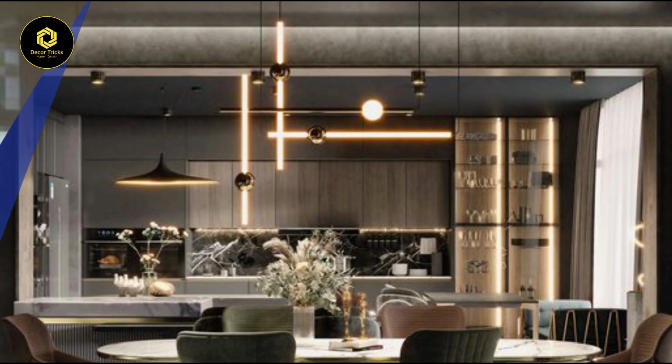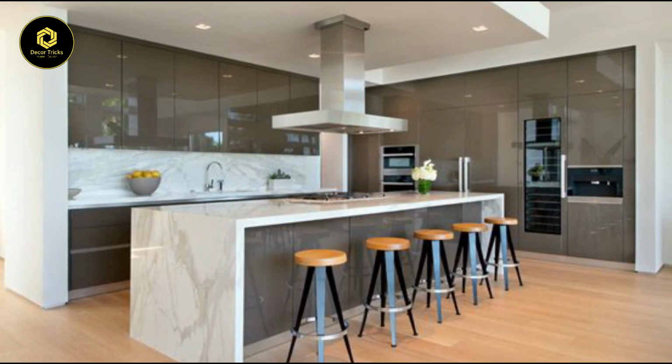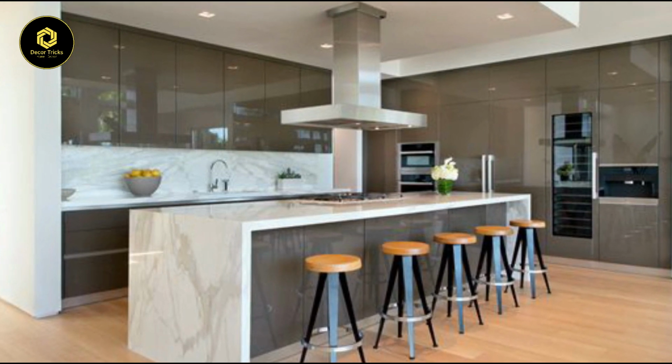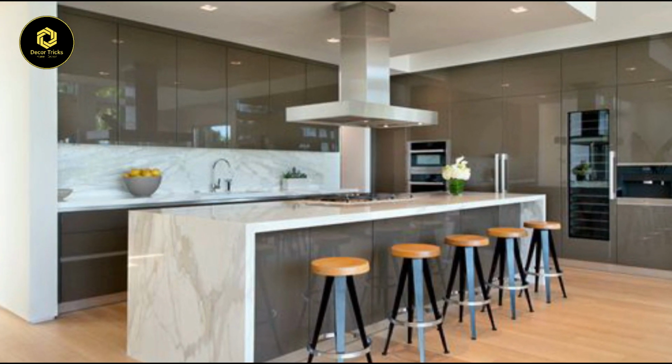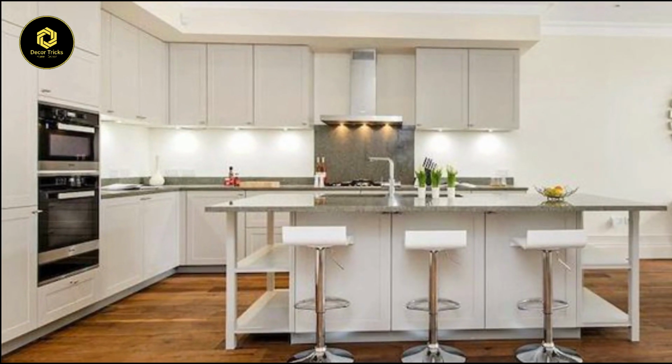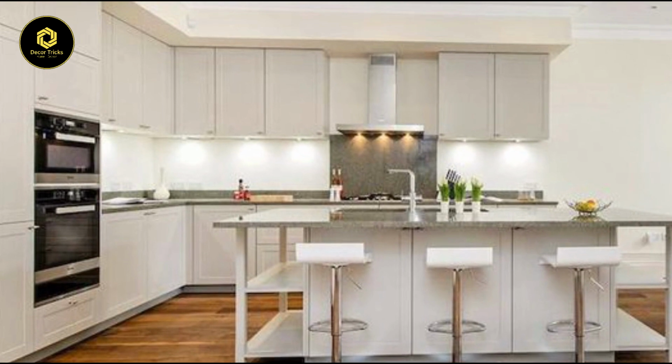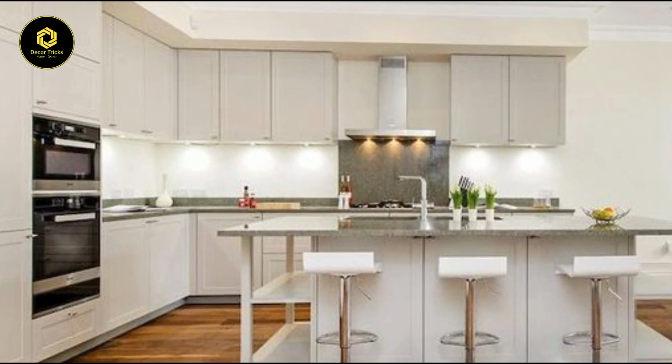Adding personal touches to your kitchen can make it feel truly unique and reflective of your style. Here are some ideas to consider. A custom range hood can become a focal point in your kitchen. Consider unique materials like copper or reclaimed wood for a distinctive look.